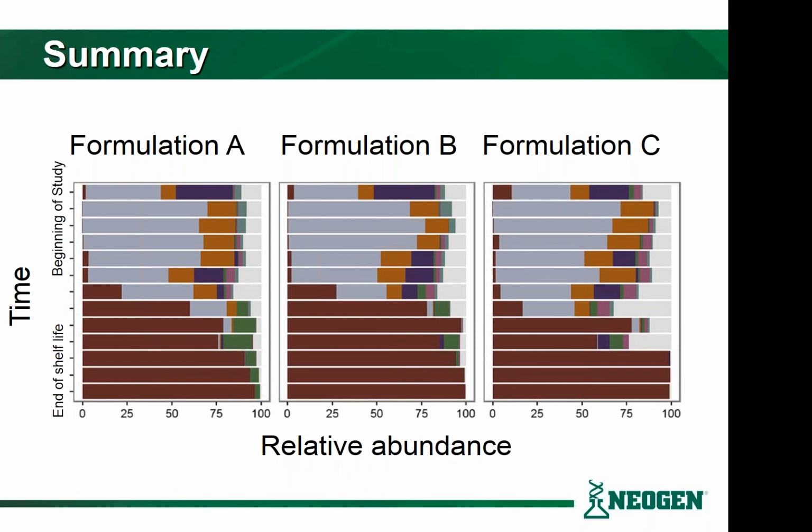As you can see, we're seeing similar profiles at the beginning. This change over time is very important. And then the other aspect is there are things showing up at the end of shelf life that wouldn't necessarily be picked up earlier in the product sampling process. And these changes are telling us things about the formulations that help with reformulation, understanding what to do or how to control it.